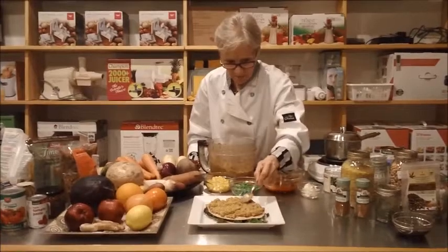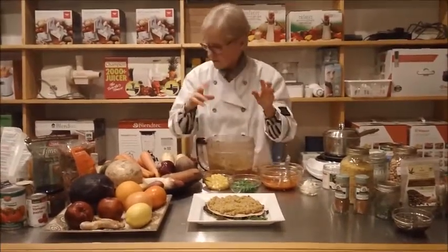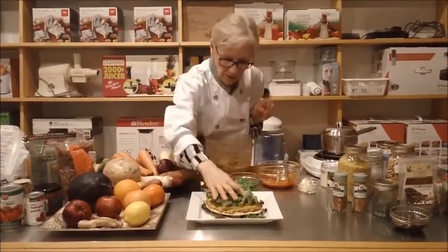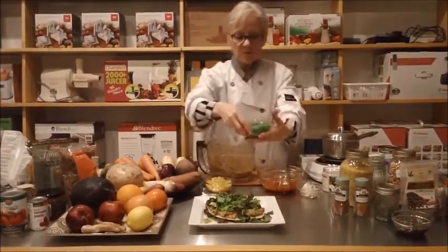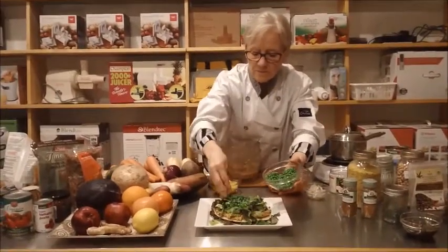And we want to make enough so that this is going to be a tower that we can share with other people. And we're going to put some more of our lettuce. We didn't have much lettuce left, but we had enough to make 2 layers of it, so that's really good. And then we got some frozen peas that we thawed, and we're going to sprinkle them on top.